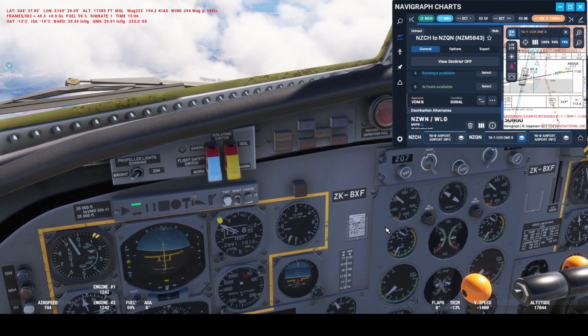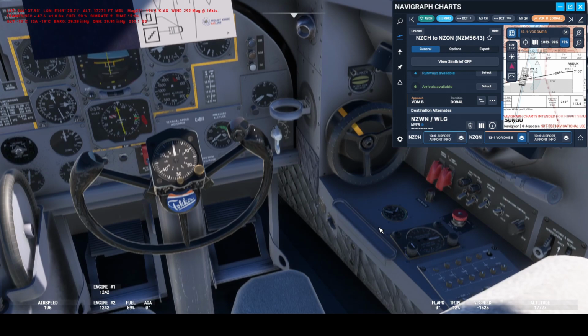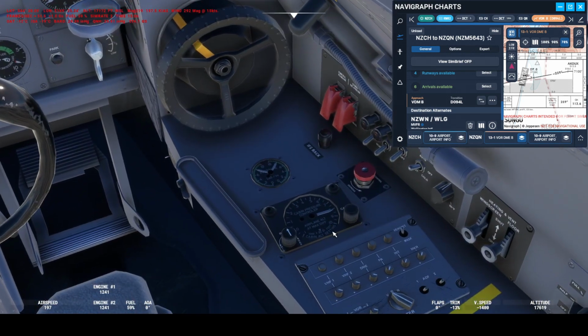We are sort of high. Oh, we better change our cabin pressure so we don't.